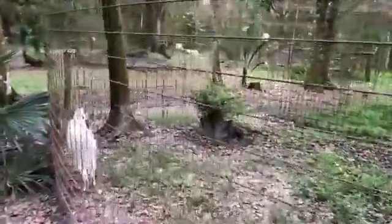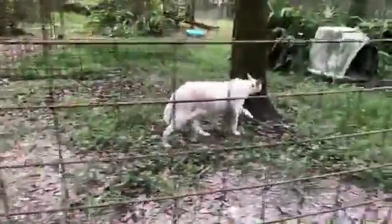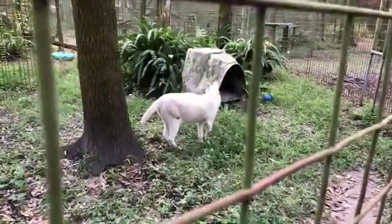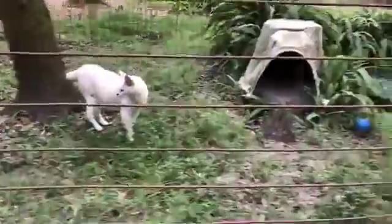Where are we going? I have to be careful. Pharaoh's another one that likes to pee on me. You just tell him, here, you get your tree. You scratch that tree. Then we pee on it. That's a good way for him to mark his territory. All right, bye, bud. I think the next person you see will have food.